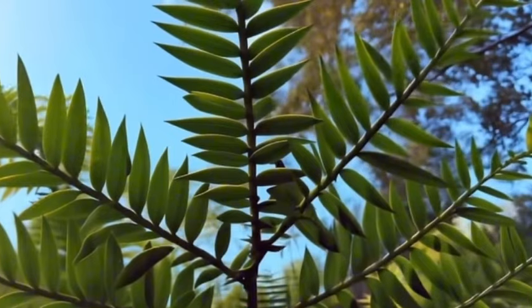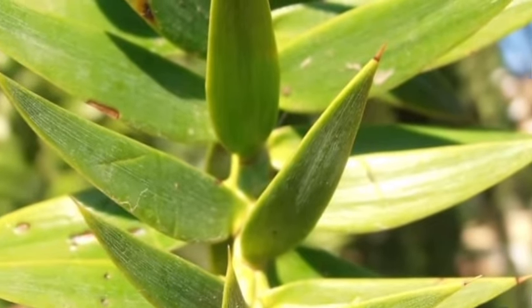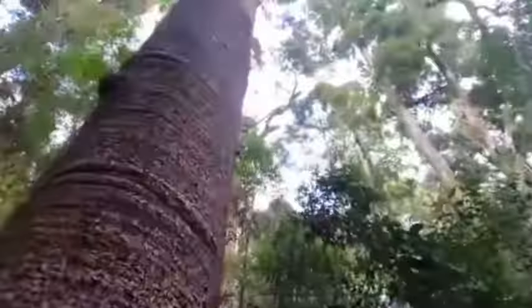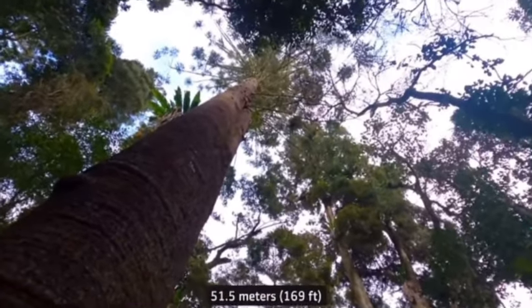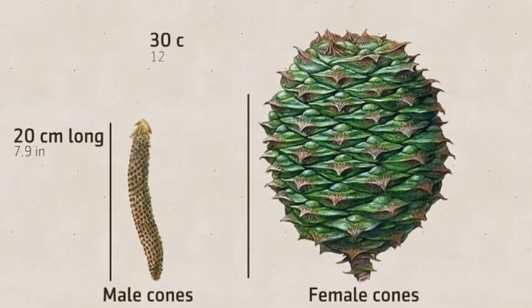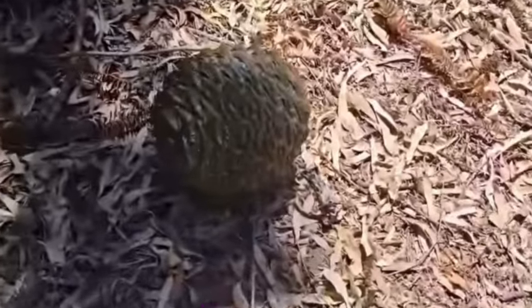The leaves of the bunya pine are thick and needle-like, measuring 5 to 10 centimeters in length. They are arranged in spirals around the branches and are stiff and sharp. The bunya pine is native to the subtropical rainforests of southeastern Queensland, Australia. Male cones are generally smaller than female cones. They are typically 2 to 4 centimeters. Female cones are much larger than male cones, ranging from 15 to 30 centimeters.